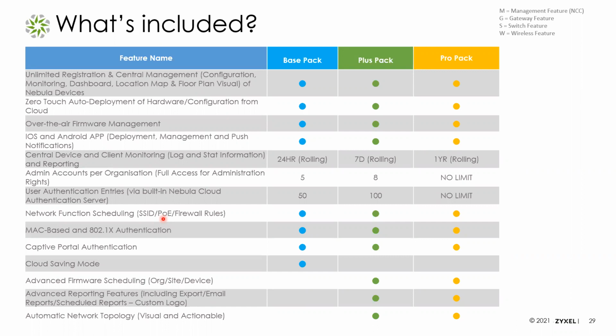Now we get to some features that require a license and are not available in the free version of Nebula. Advanced firmware scheduling. Again, the free version does give you scheduling. The Plus and Pro Pack give you advanced scheduling. It gives you a lot more flexibility with how you set up the schedules. You can schedule switches to update at a certain time, access points at a different time, and security gateways at a different time. You can set up individual rules for firmware updates, scheduling based on individual devices, things like that. Advanced reporting.